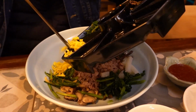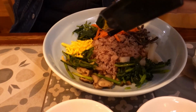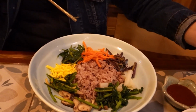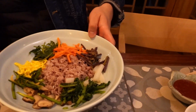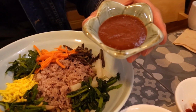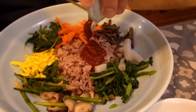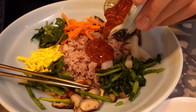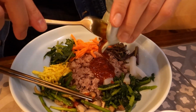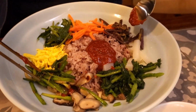There's some egg, some chives, some carrots, some marinated fern, some onion bits. So yeah. When that's done, we're going to add that nice red pepper paste, nice red sauce. You know what? Let me get a spoon. It will be much better. Get all the red pepper paste. And then we mix. It looks nice.